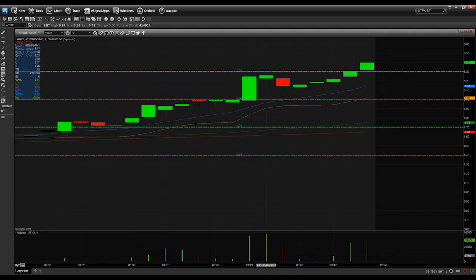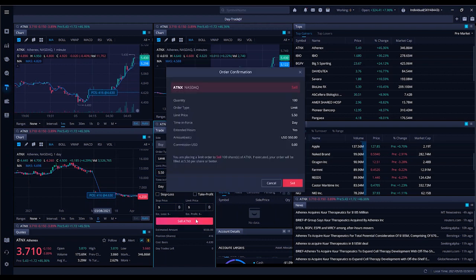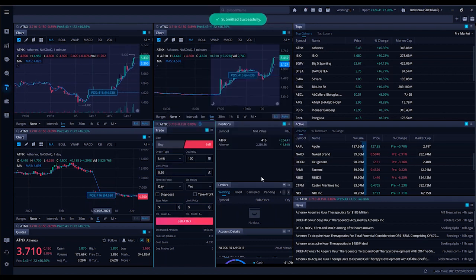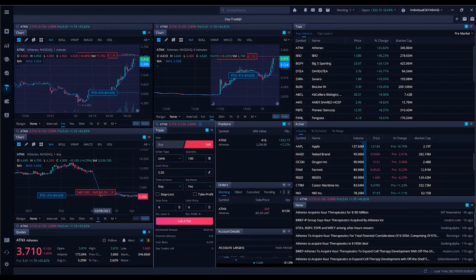Okay, so let me just put 100 shares at 550 just in case. This is a stock with good news, got potential growth. 550 is like a natural resistance. A lot of people take profits in whole numbers, like at the 5s and the 50s. So that's something, the next resistance to watch out for.